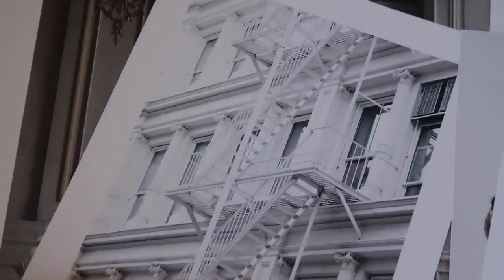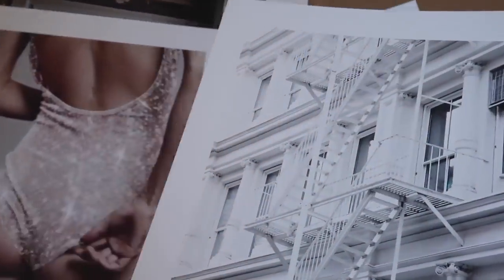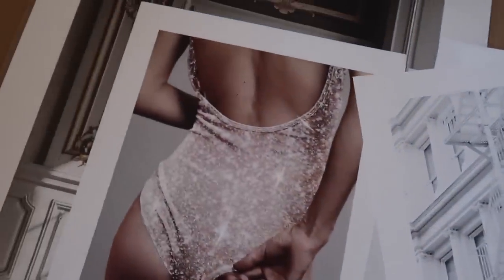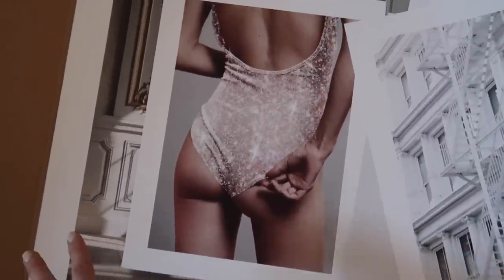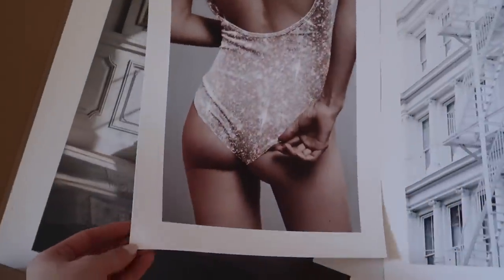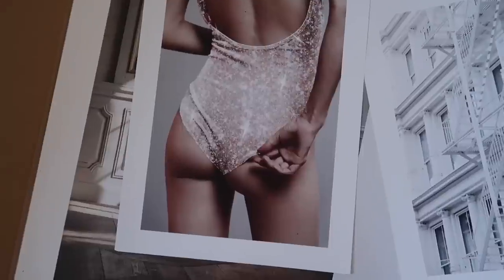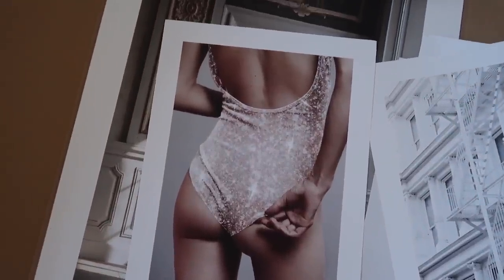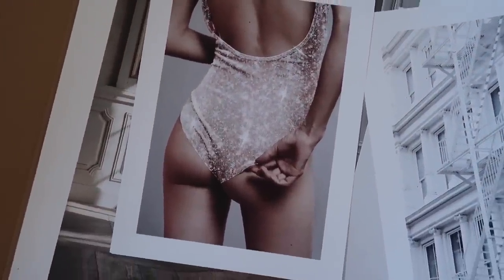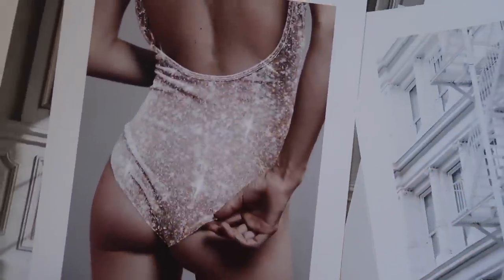And then these are just some fire escapes, because you guys know I love fire escapes. These are definitely fire escapes in Soho, which is where I live. And then this one I feel like is just kind of funny. I love this because I used to be a gymnast and a dancer, and so we would wear leotards all the time, and just the fact that she's picking her wedgie I think is so funny, because that's just what we always had to do. And I love this pink sparkly.